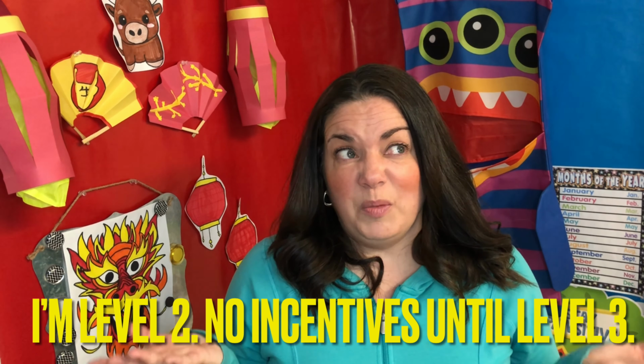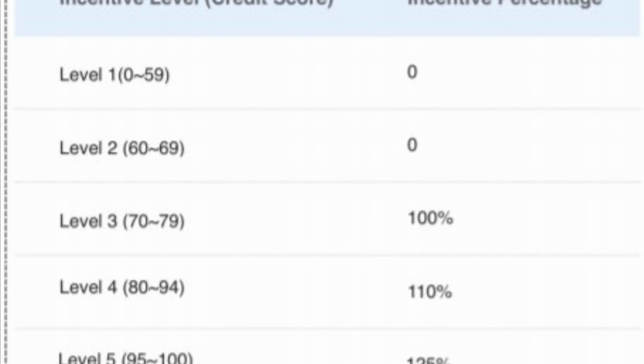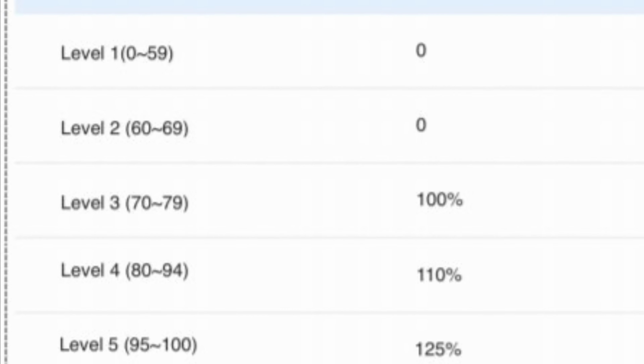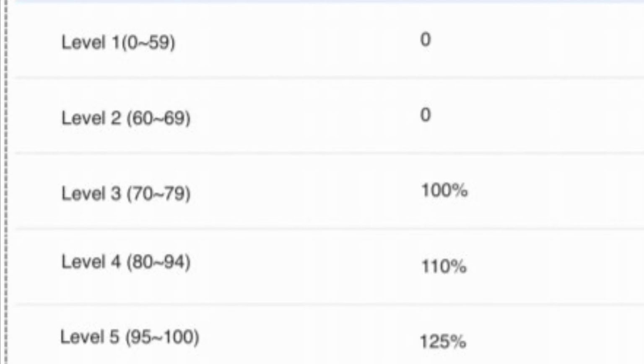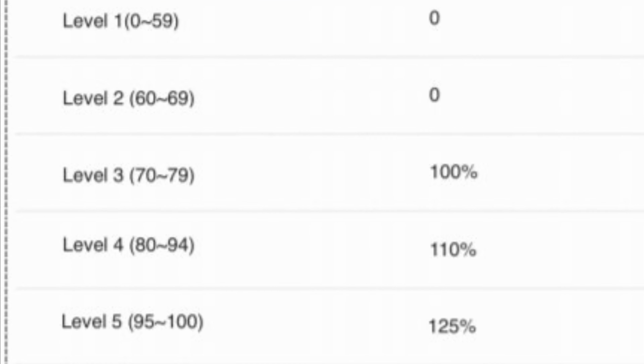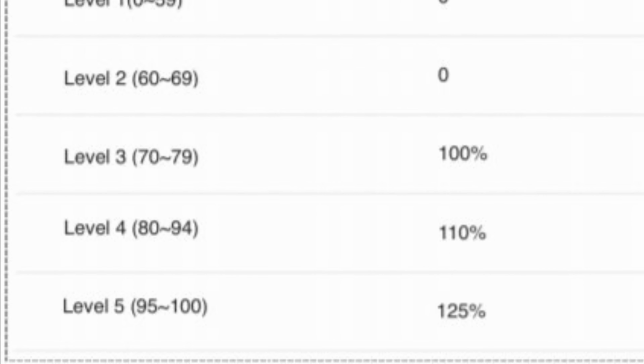My pay for those 4 classes, one of which was a no-show, was $35.20. That was my base pay for those 4 classes. Then I was like, where are my incentives? So where were my incentives? Well, I haven't yet reached level 3. I have 61 points and I get 0 incentives. But once I do earn enough points for level 3, then I will get 100% of my incentive pay.